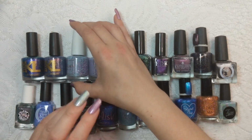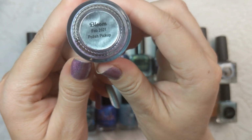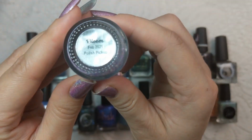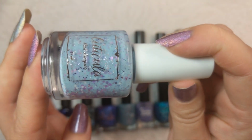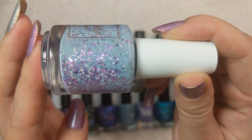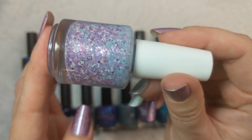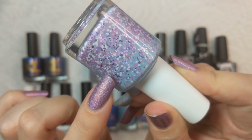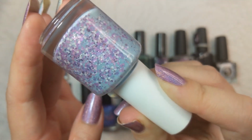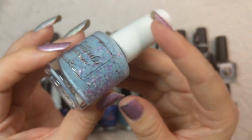So hopefully that's okay. This next one is Cuticulous. This one is Bloom. This came out originally in February of 2021. This is a gorgeous spring polish. This is a light sky blue loaded with a beautiful array of glitters in matte and metallic. You've got rounds, you've got hexagonal glitters, different sizes as well. I love the little white matte glitters in this as well. Very cute.